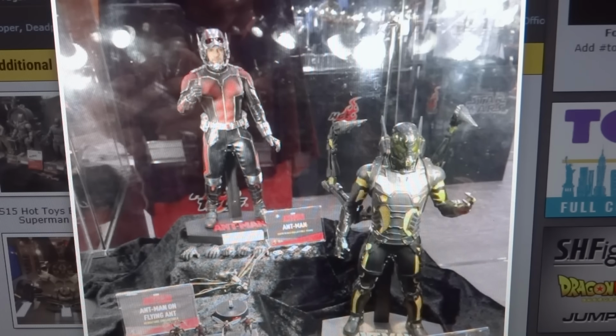And villains don't seem to sell very well for them anyway. So I was very worried that they would be canceling Yellow Jacket. Luckily, he is at this event, so it just means that he's around for a little longer, and he has not yet been canceled at least, which is good.